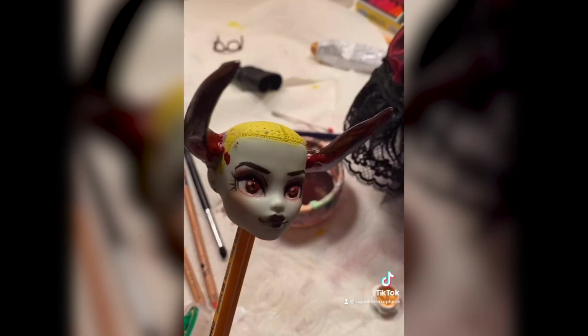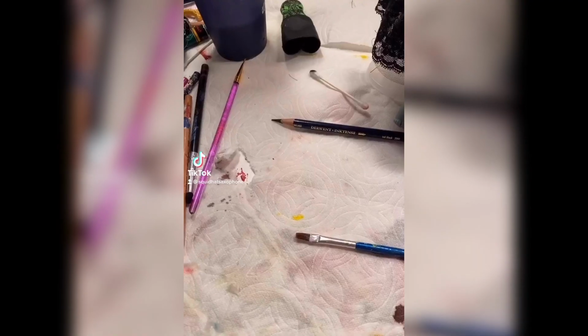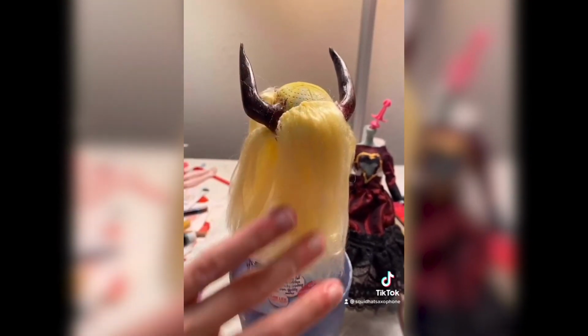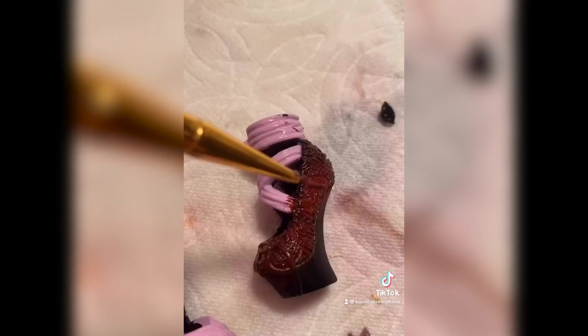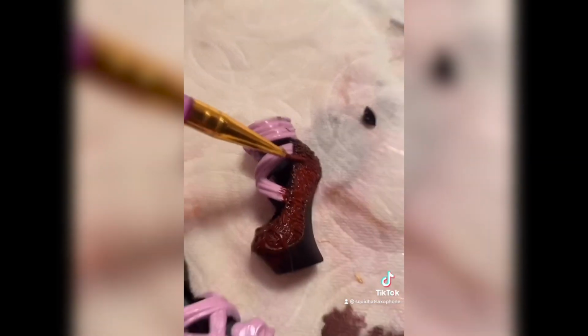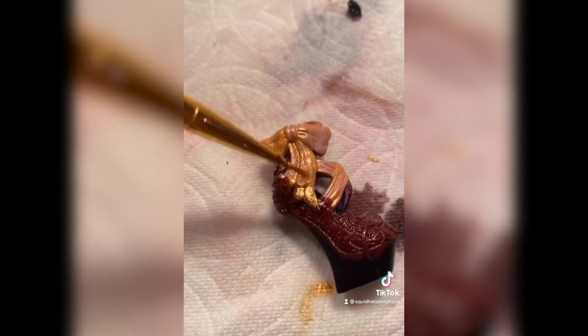This doll also cemented my love of sculpting, as the horns turned out really well and I had fun sculpting them. I also love how the hair turned out. I think it turned out great and very soft and fluffy, and I had fun painting the shoes.